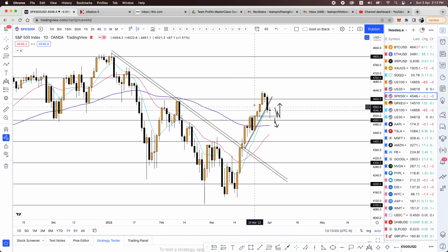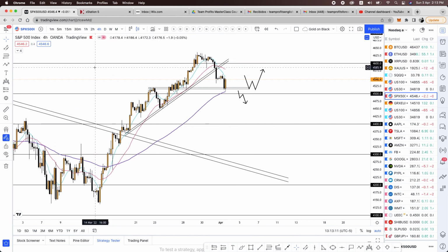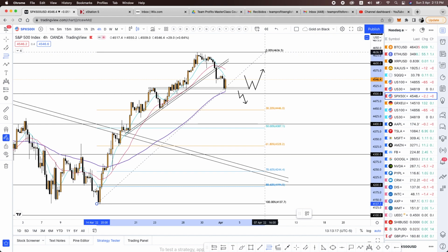Yeah, price is bullish now, pulling back. Now let's see how far that pullback is going to go in order to be a valid pullback. We're still very far away from the 38.20, and on the 4-hour time frame we're still bullish as well. We could have some reaction here, and the price could even start pushing up.